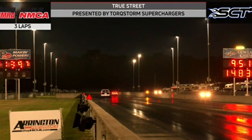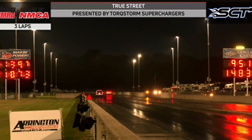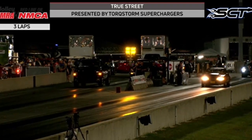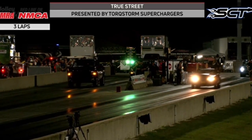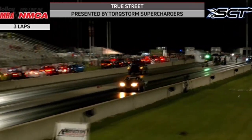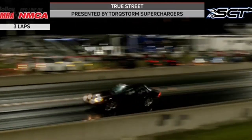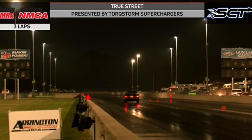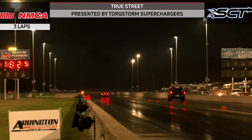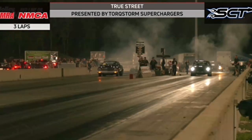Christopher Bluga, 951.7, 148 miles an hour. Dylan Derby, 1139 with a 7 at 118 on the left side of the racetrack. Of the True Street Shootout, they have participated in their 25 to 30 mile cruise. They come back and make three consecutive runs down the racetrack. We will take the three runs, average them out together. Best average, closest to their index, wins.